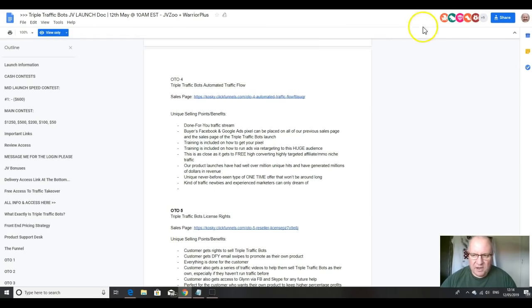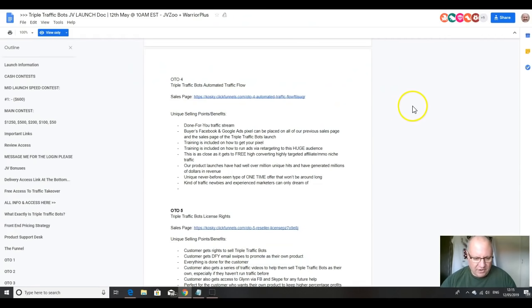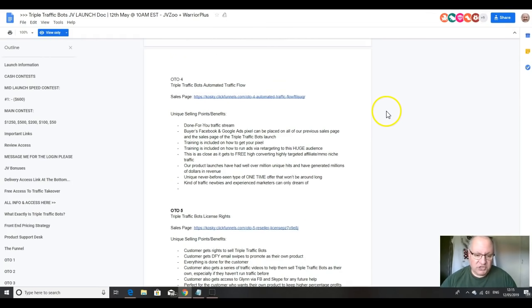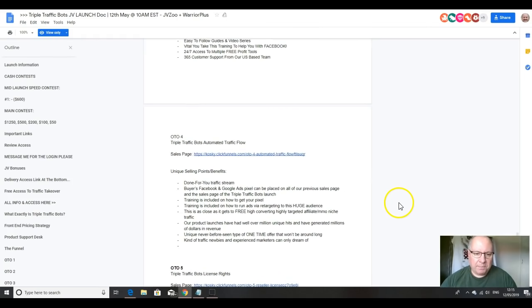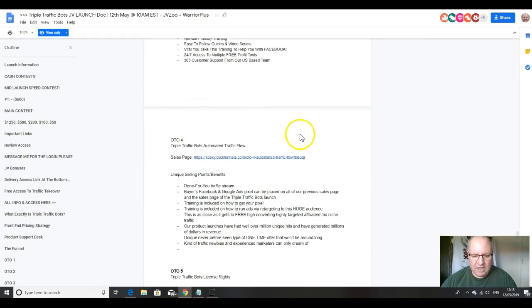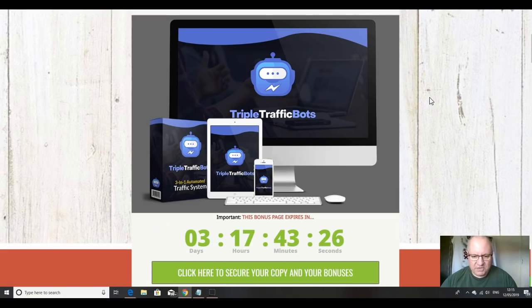And the final one is the license rights, which I think are normally $197. Yes, they are. Yeah, $197 for the rights, license rights to sell it as your own product. So take as many of those as you can. Obviously, license rights, it will depend, if you really want that. If you major into Facebook, then I would certainly take the titanium upgrade. If you want loads of free traffic, then go for the pixeled upsell there, which will get you a ton of retargeting traffic. And that is pretty much it, folks.